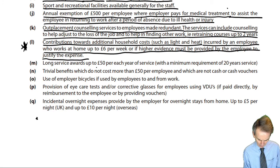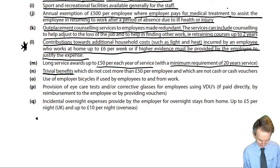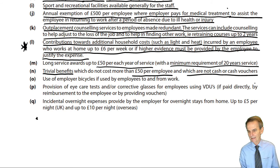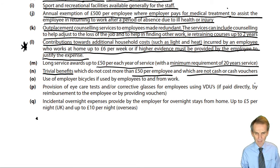Long service awards, up to £50 for each year of service. But what is long service? A minimum requirement of 20 years service. And here's a lovely one. Trivial benefits, trivial, which do not cost more than £50 per employee and which are not cash or cash vouchers. Again, you send to your employees a box of chocolates or a bunch of flowers or a bottle of bubbly, whatever, on their birthday or at Christmas, something like that, up to £50 for the year per employee, that would be exempt.